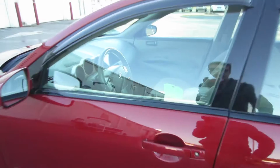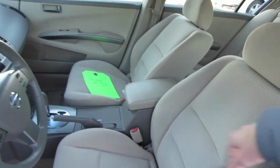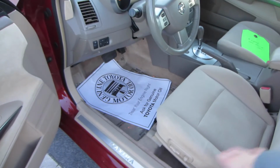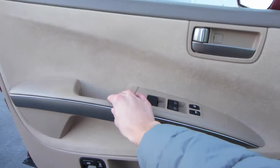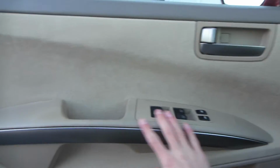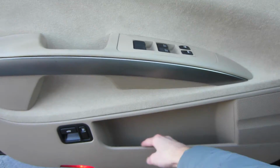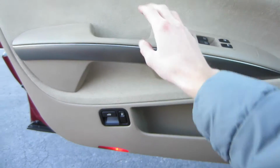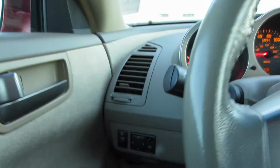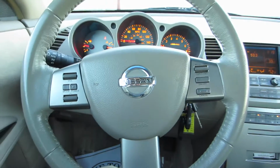Now stepping inside, you do have the cafe latte cloth interior on this model, full power driver's seat, lumbar support on the right side, maximum door sill right there that is aluminum. Now coming to your door panel, nice soft touch upper door panel materials right here, cloth portion right here, rubberized armrest, power windows and power locks, as well as trunk release and fuel door release. You do have a nice storage bin right here, as well as a puddle light.